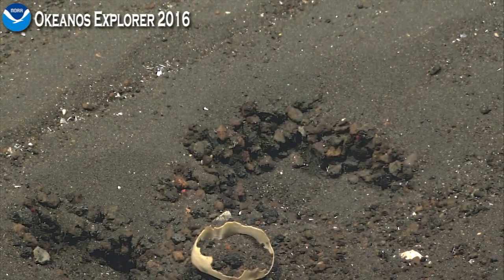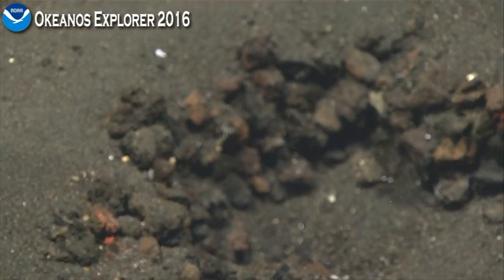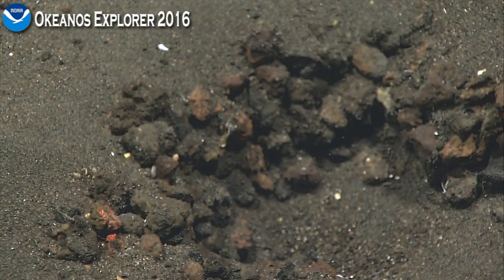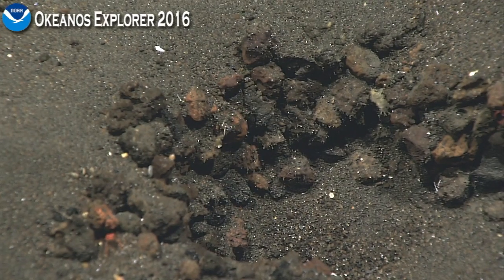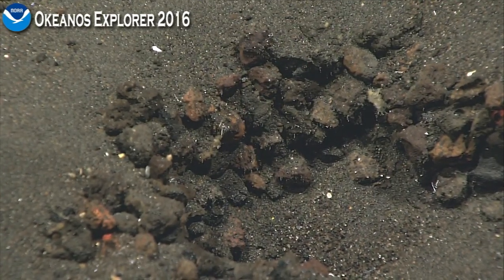Yeah, if we could zoom in a little bit more on this, that would be great. Just tilt down and below the shell. I just wanted to look at the rocks. I don't think you can see anything in the burrow. No, I wanted to look at the rocks. We tilt down to the shell.